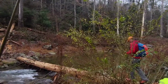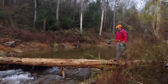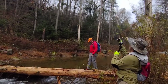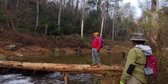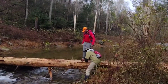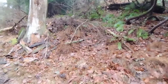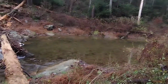Wait, hold on. Let me get the camera on. I'm gonna test the waters here. It looks like the pieces of it are moving underneath me, and it wants to dip off. It's really wet. I'm not sure. No, I wouldn't. That thing looks like it has a lot of rot on it. Has a lot of surface rot.